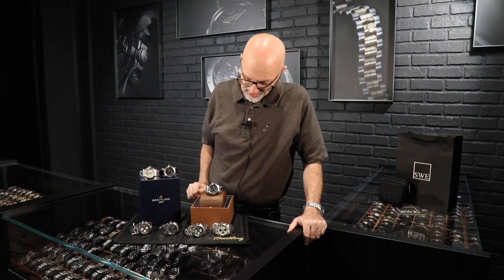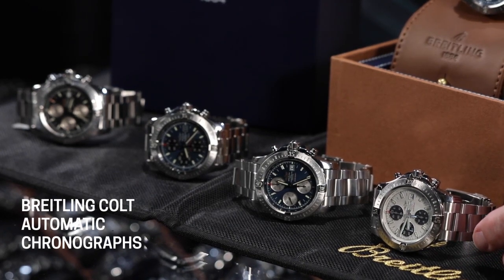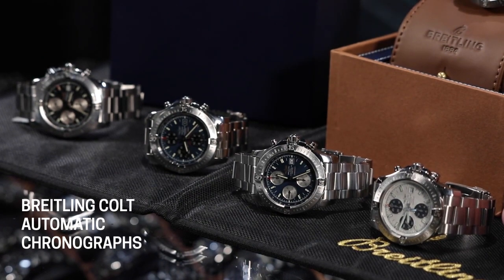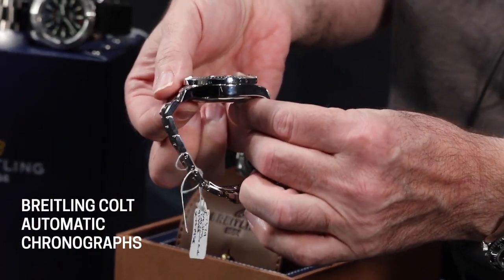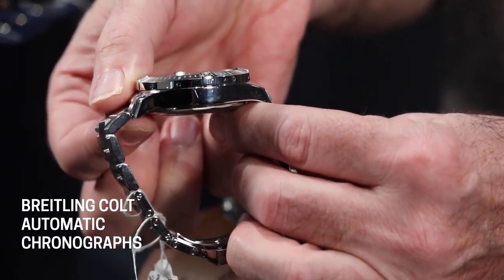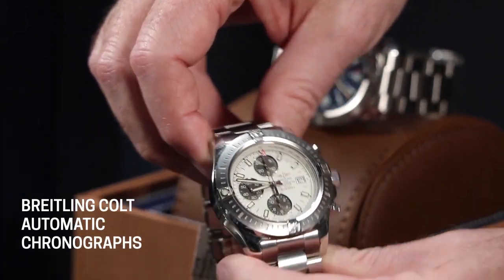These 4. This is the Colt Automatic Chronograph. This is the A13388, and these were significant. They were the first automatic chronograph you could get in a Colt in 15 years. You can see from the configuration, it's based on a Valjoux 7750. It's an ETA version of it. They are chronometers. They're a little bit thicker. You can see the case back gives it some extra thickness for that movement. They're 14.8 millimeters as opposed to the 11.25 in the others. But they have a sort of sideways panda configuration.